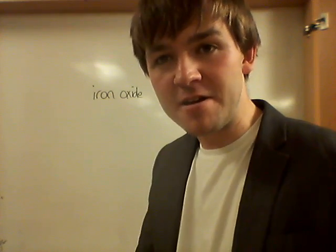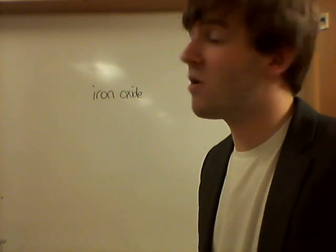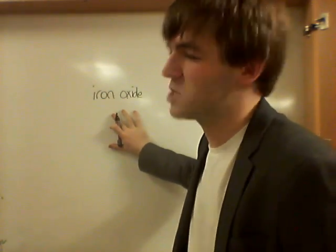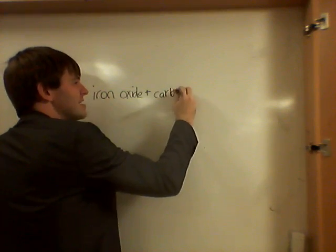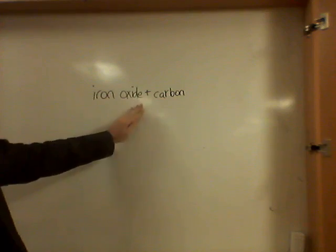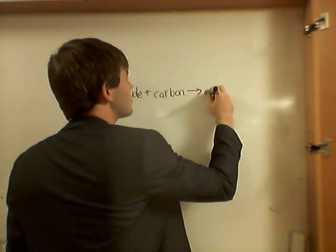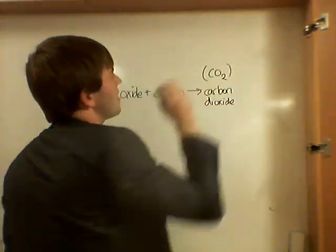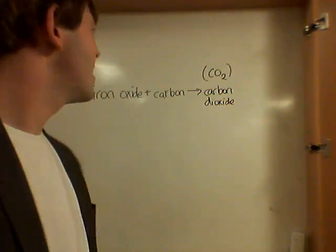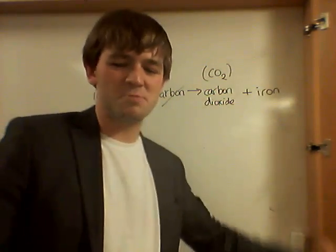If I want to get my iron, I need to make sure I stop my oxygen binding to it. And I tell you what, oxygen isn't that easy to move. Most things won't move it, but there's one really attractive atom that will move oxygen away from its long relationship with iron. It's not good for us, but we have to do it. We have to give it carbon. And if we give it carbon, the carbon takes the place of the iron. And of course, carbon and oxygen make carbon dioxide, CO2. We know that baby. We know what that baby does. With those two taken away, we're left with the iron, the iron as we want it.